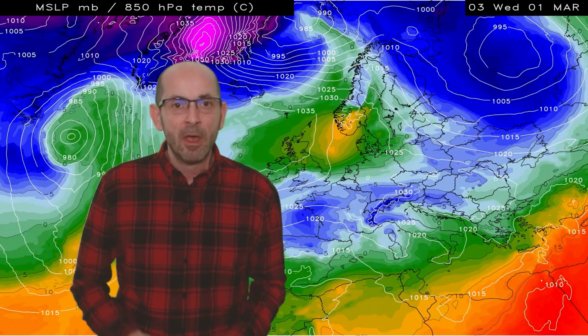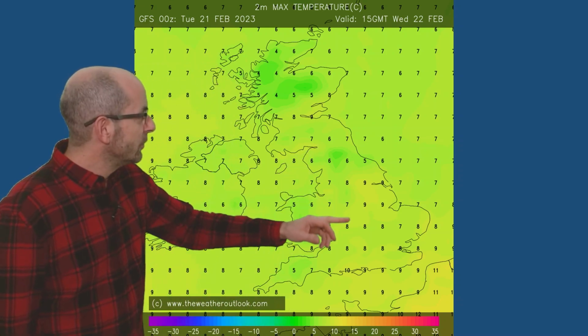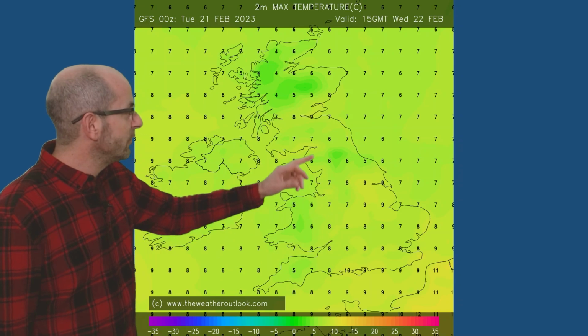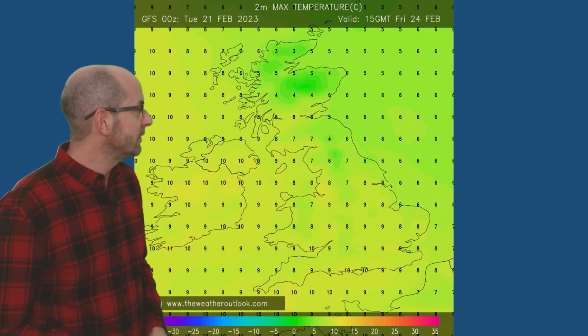Nothing like it. What does all that mean then in terms of the temperatures down at the ground level through the first week? Here are forecast maximums for Wednesday the 22nd. 7s, 8s or 9s in much of England and Wales, a little bit colder air in Scotland and Northern Ireland. Going forwards to Friday, very little change. There will be some chilly nights though, patchy frost throughout the first week I would expect.